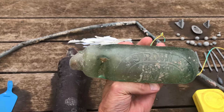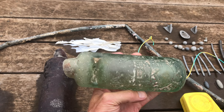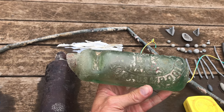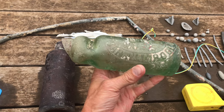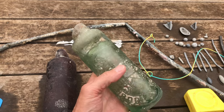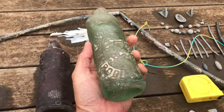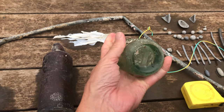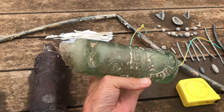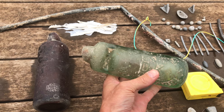Check this out. J.S. Rowley, and it's aerated water, Warrnambool, and then down here it's got Anne Hamilton. And the weight of it is quite heavy too. It's a pity the neck's broken off, but that is a really good find. It's a really heavy, solid looking bottle. Be interesting to find out the history on this one.